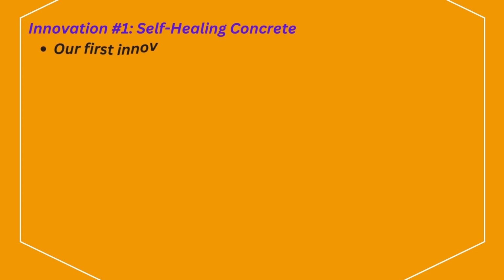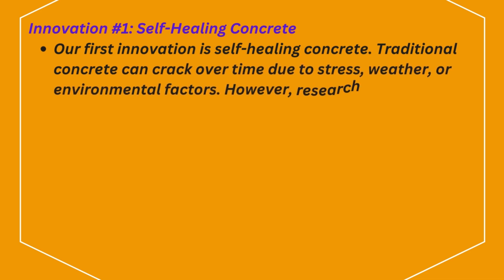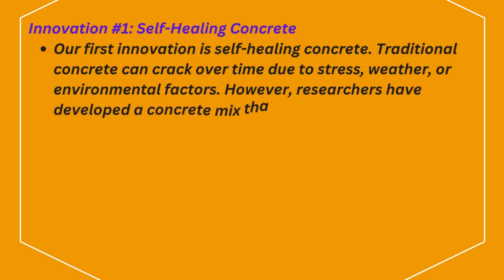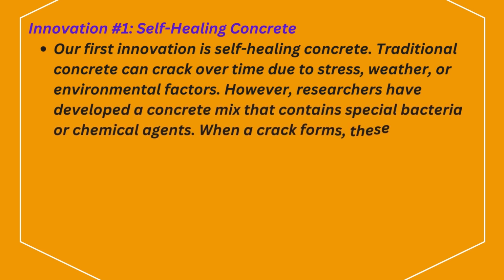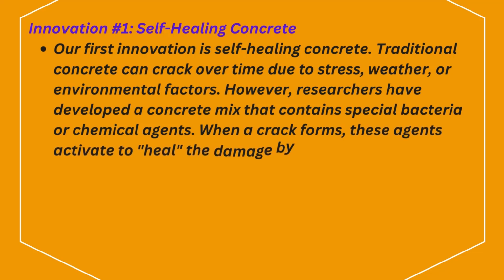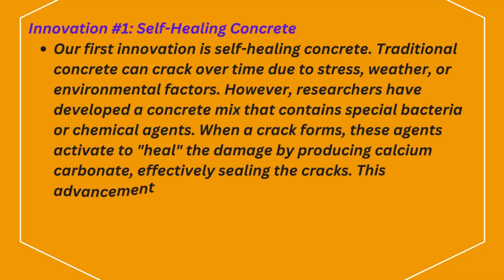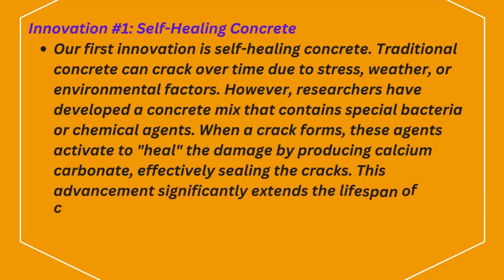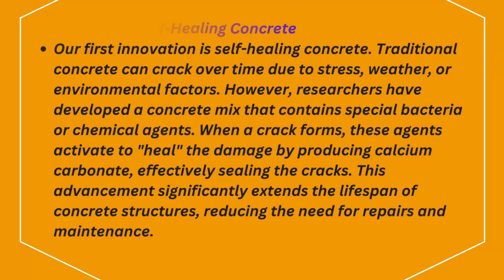Self-healing concrete. Our first innovation is self-healing concrete. Traditional concrete can crack over time due to stress, weather, or environmental factors. However, researchers have developed a concrete mix that contains special bacteria or chemical agents. When a crack forms, these agents activate to heal the damage by producing calcium carbonate, effectively sealing the cracks. This advancement significantly extends the lifespan of concrete structures, reducing the need for repairs and maintenance.